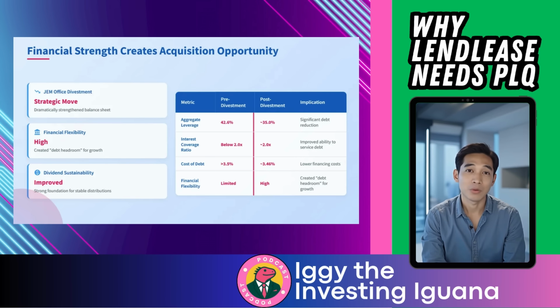Imagine another quick table. Leverage moves from about 42% to mid-30s. Interest coverage around 2 times, cost of debt in the mid-3% range, and flexibility, this is key, goes up. Why does that matter? Because the number one reason REITs stumble after big deals is debt stress. If you can keep funding costs in check and avoid pushing gearing to the limit, you keep distribution stable while you integrate the asset. That's how you hold both the income and the upside.